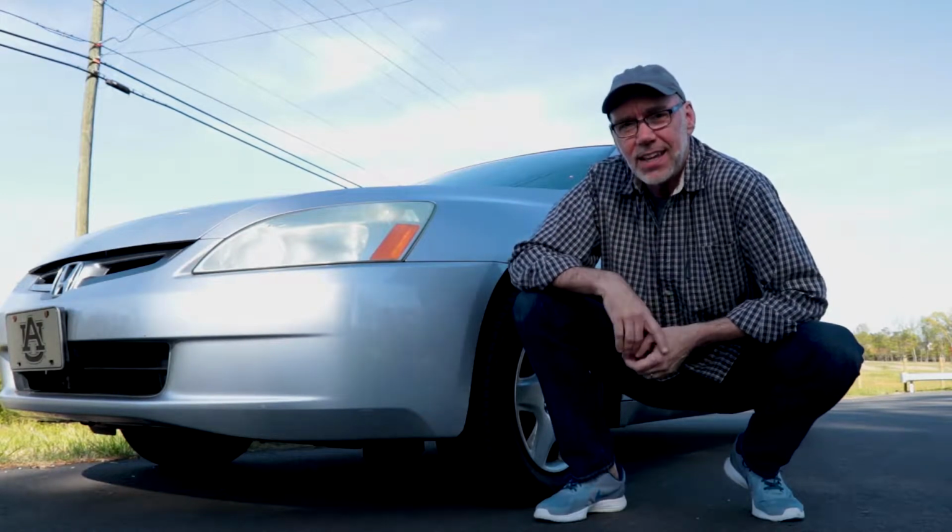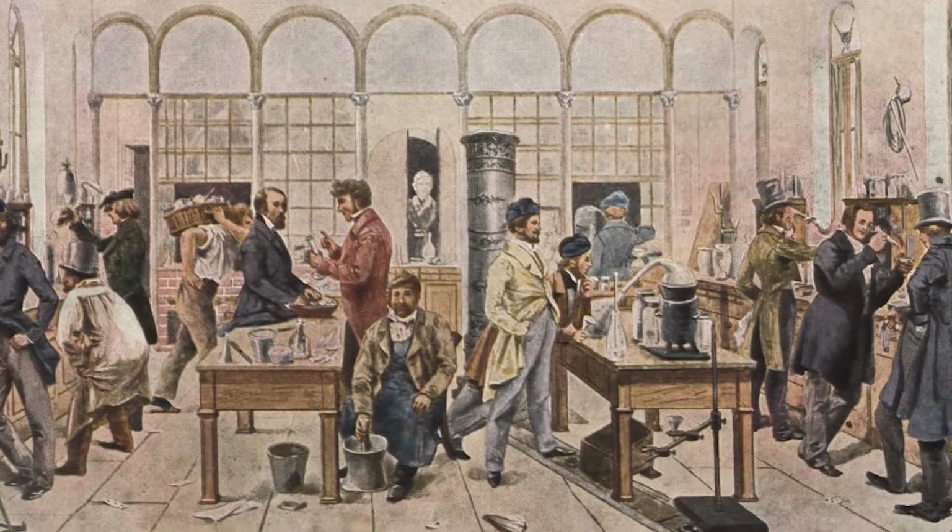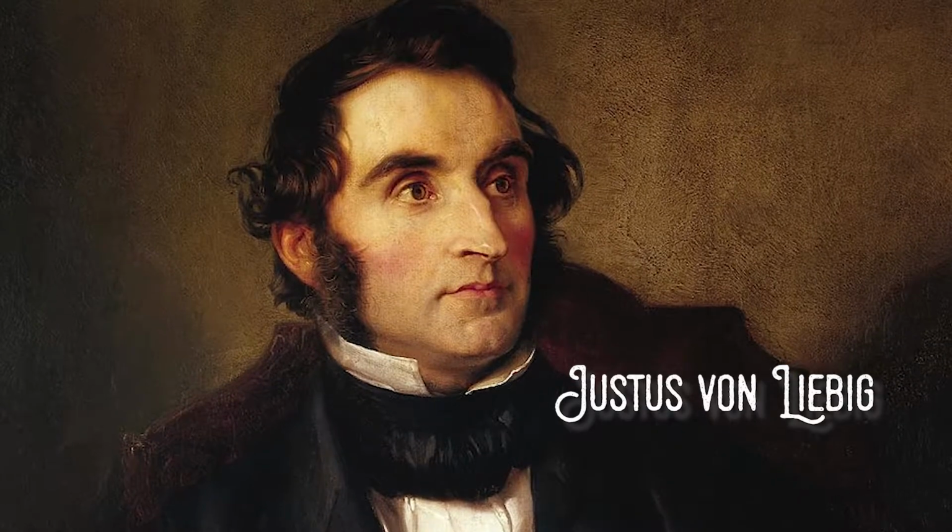So I keep driving it. But there are three pieces of ancient technology in this car and in every car that you take for granted and you don't even use properly. I'm referring to the mirrors. One rear view and two side view mirrors are required in every car. In 1835, the mirror was invented by German chemist Justus von Liebig, and we haven't looked back since.